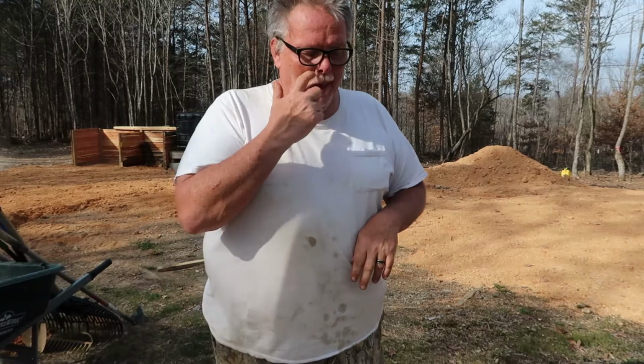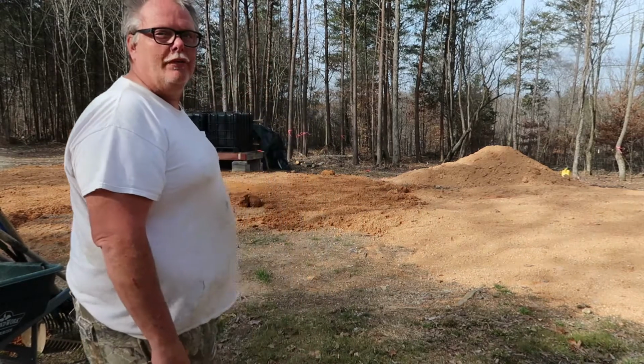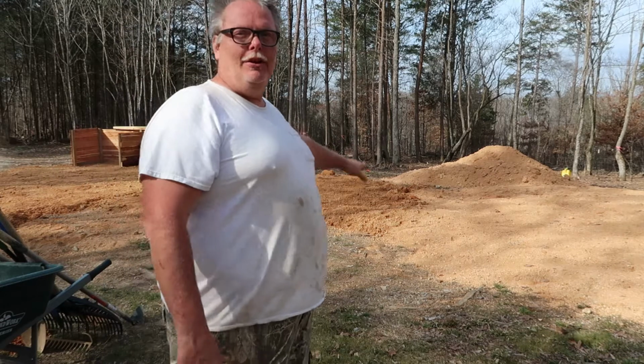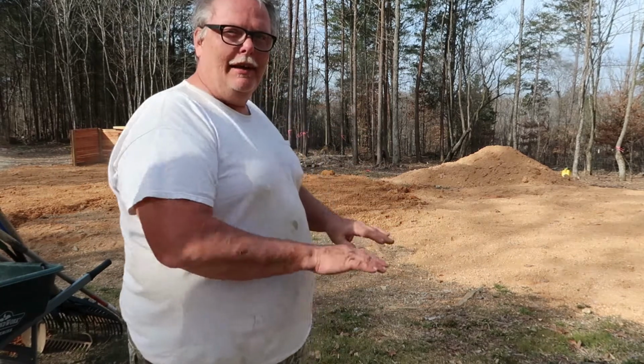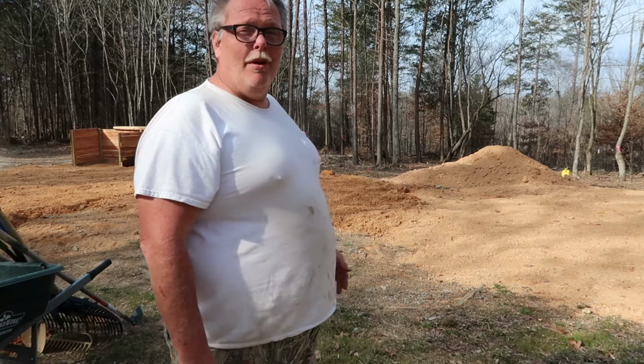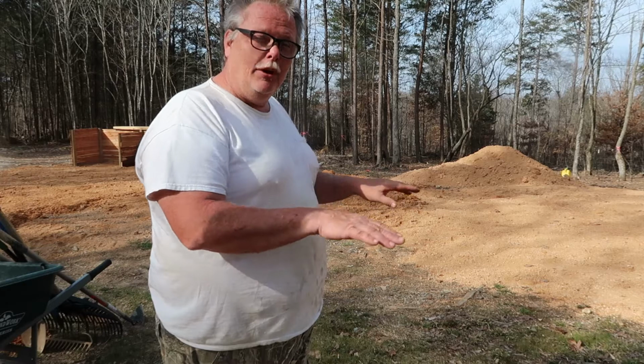Alright, so we are on day 2 of our second 22-ton challenge. So this was all over here, and then we got that pile over there. So I'm going to do that pile today, get everything leveled off the best I can, and then we're going to bring a piece of equipment, pack it down and pull it back and get everything nice and perfect.